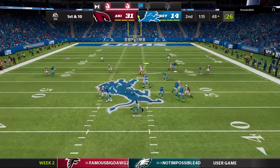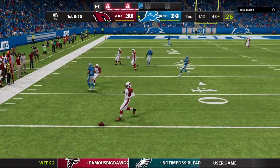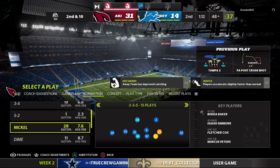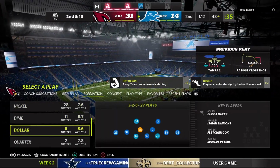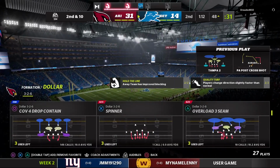Off the play fake. Here's Wilson. And that's incomplete. Some of the fans here don't seem too happy about what we've seen in this first half. No, not at all, and I understand why. They've looked lethargic, out of sync, and it shows on the scoreboard.